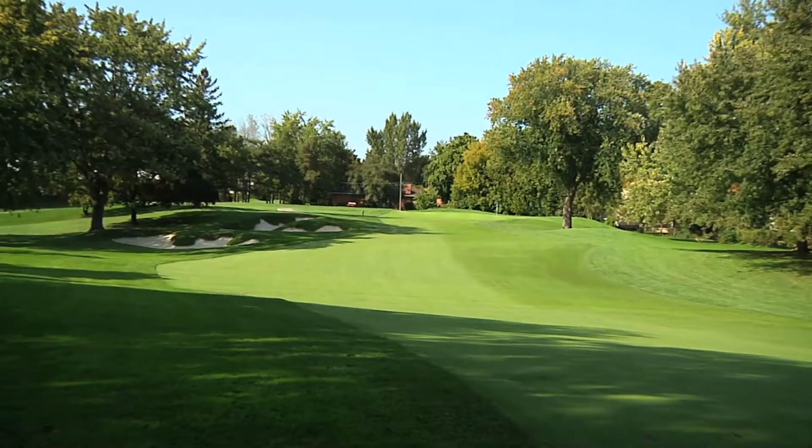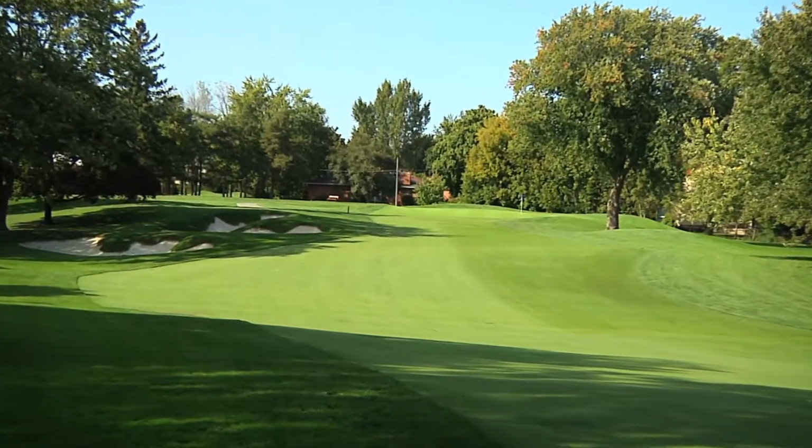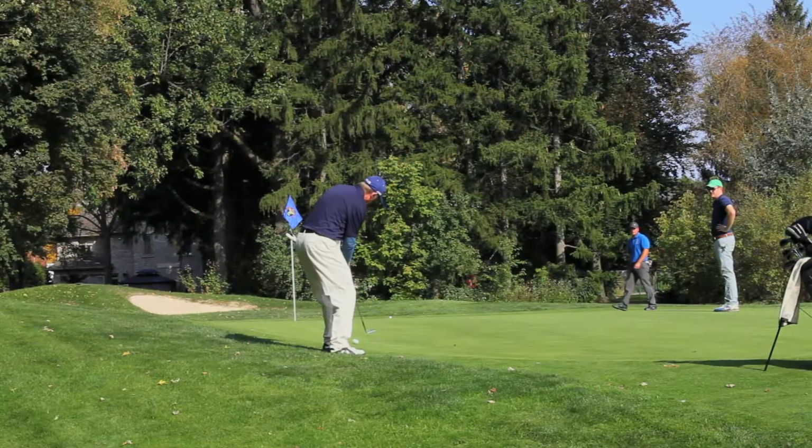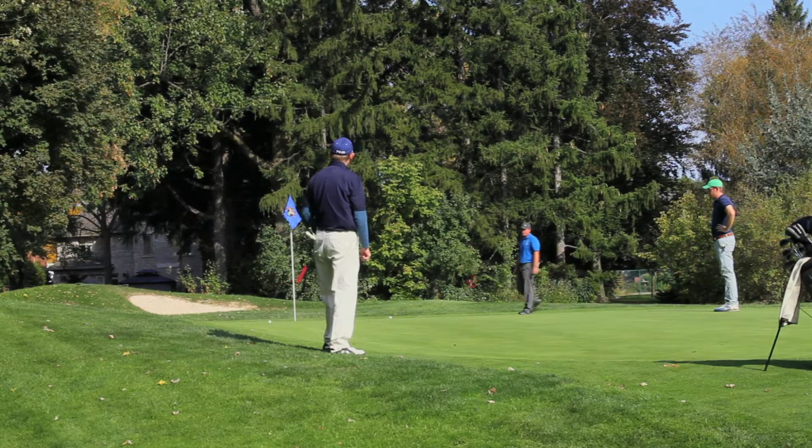I think this golf course forces you to play all the clubs in your bag. I don't think it's just stand up and hit your driver and hit it way down there. You've got to think your way around the golf course. And it's a golf course you never get tired of. It can be a lot more challenging than the scorecard shows. Our golf course is in great condition, and every year we keep getting better and better.